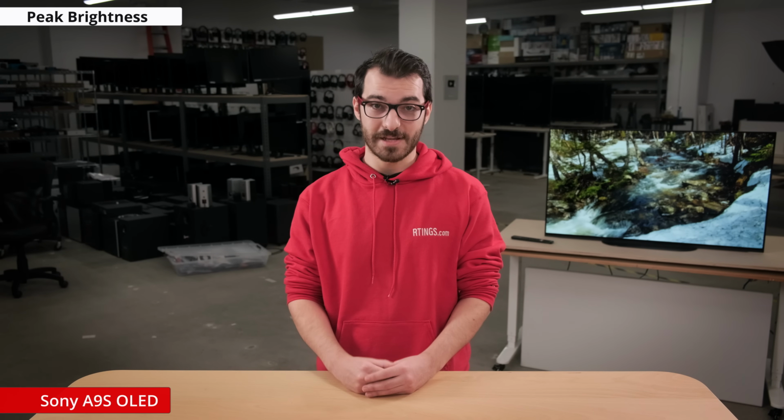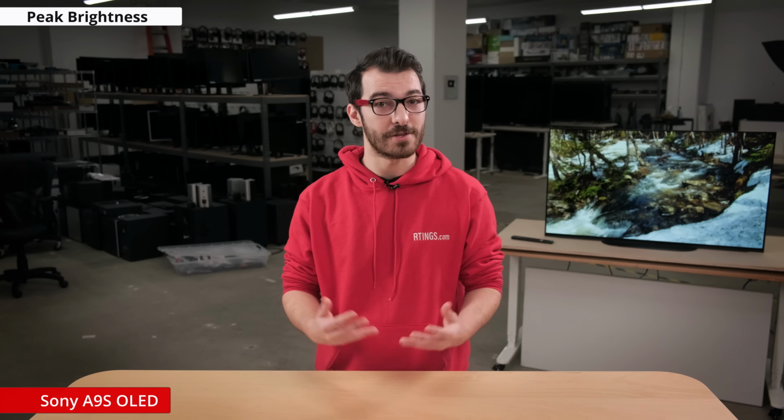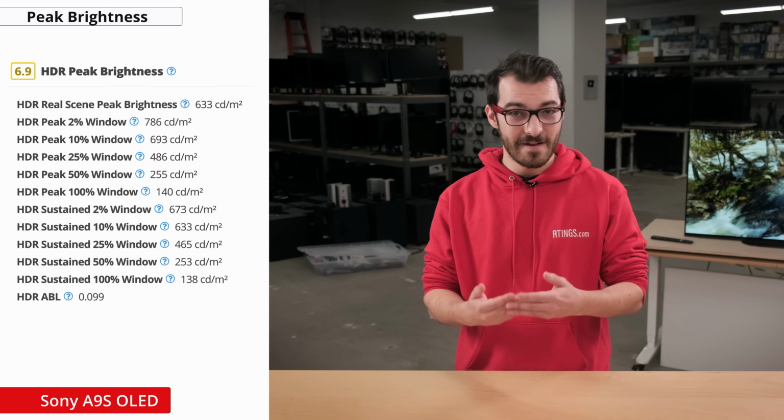If you want an impactful HDR experience, then you want a TV that gets very bright in HDR, which helps bring out the specular highlights. The A9S has a decent HDR peak brightness, but the auto brightness limiter means it can't hold it for very long, or with large window sizes. Some HDR enthusiasts may be left wanting more. That said, thanks to the perfect contrast ratio, this TV should still deliver an impactful HDR experience in a dark room.